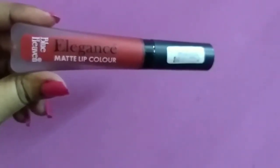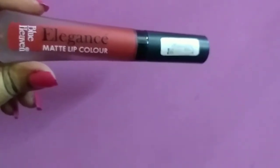This is Blue Heaven's Elegance Matte Lip Color, shade number 01. If you are someone who is looking for an affordable red color lipstick, you can definitely go for it. It is also pretty good.